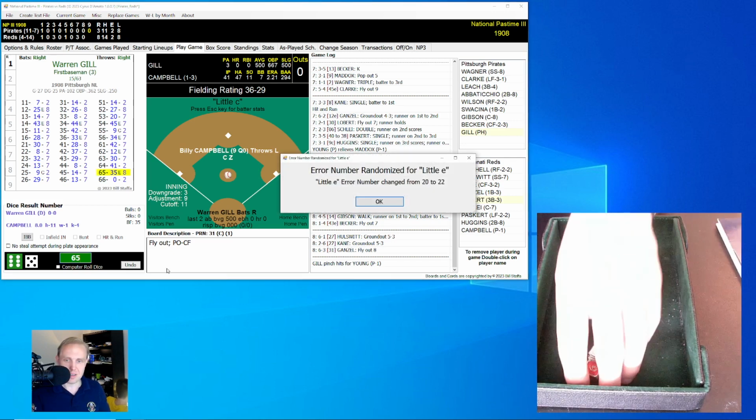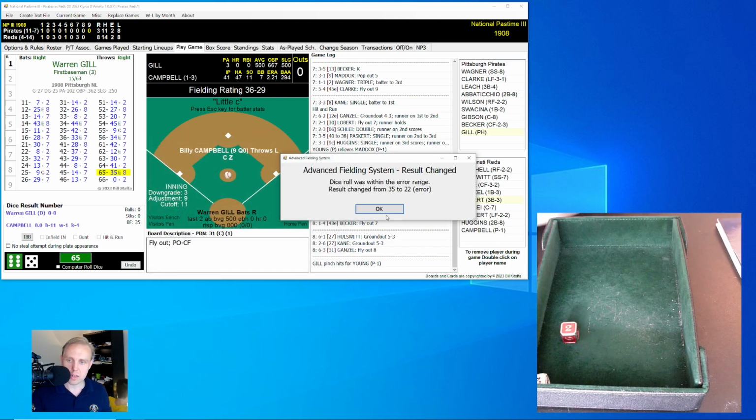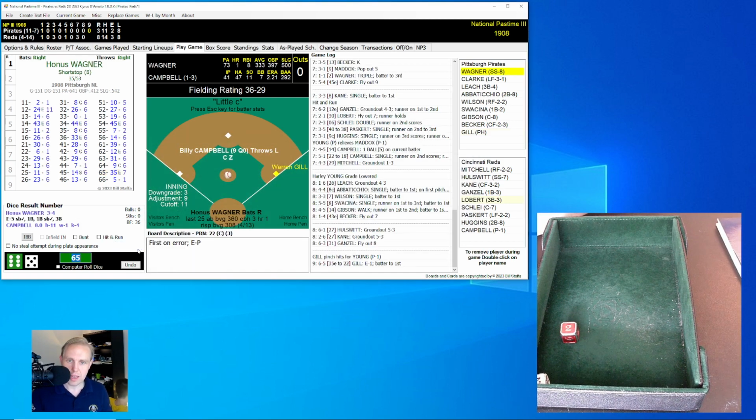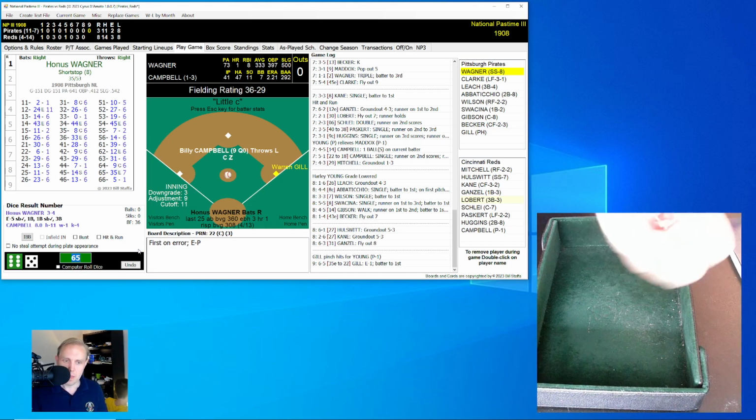And he rolls a 65 for a 35, and there's a little lead roll. It's going to be a 22. That's in the range, and so that's going to be an error on the pitcher Campbell. Billy trying to throw the complete game, and he makes error number 3 for the Reds. And that brings up Mr. Danger. That's Honus Wagner comes up.